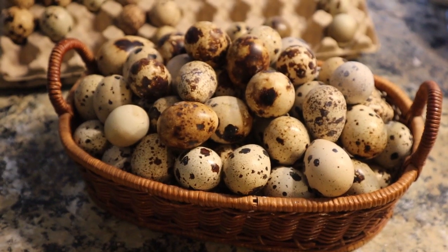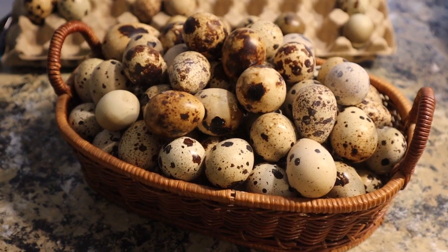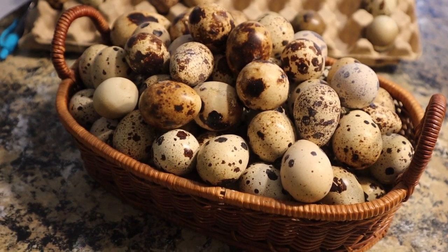So quail are really fast producers and very steady producers. Once these quail start laying eggs, they really just don't stop. We get so many eggs every day. They lay about an egg a day, just like a chicken. So even though quail eggs are smaller than chicken eggs, and quails are much smaller birds, so they have less meat than a full grown chicken, the speed at which they produce makes up for that.